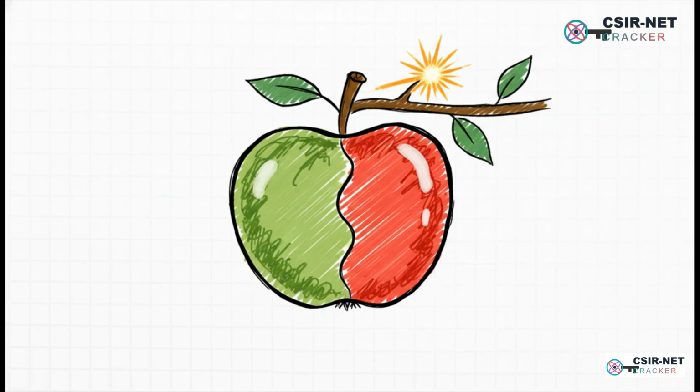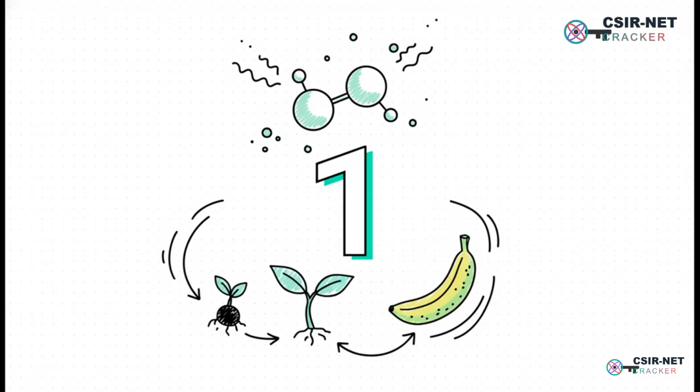And what's so incredible is that this entire complex process gets kicked off by one simple little molecule. And it's all thanks to a gas, of all things. Its name is ethylene, and believe me, it is the ultimate agent of change in the plant world.